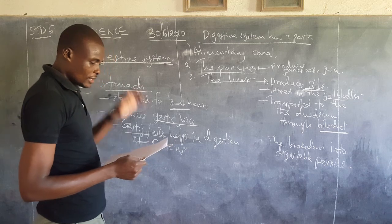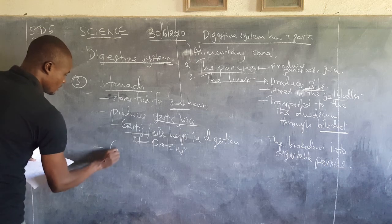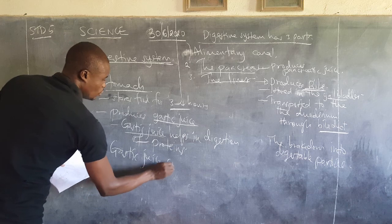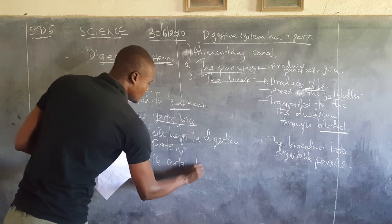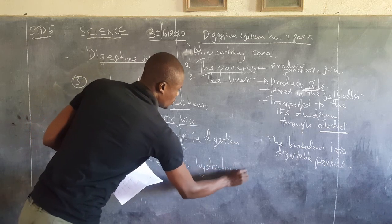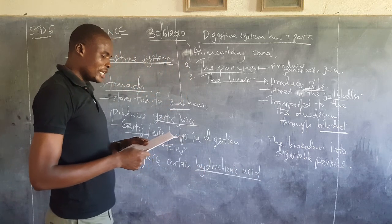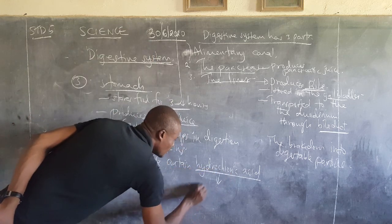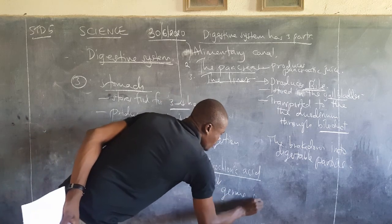And then it has several functions. Gastric juice also contains hydrochloric acid. Hydrochloric acid is very important, which kills germs that are present in the food. So the work of this hydrochloric acid is to kill germs in the food.